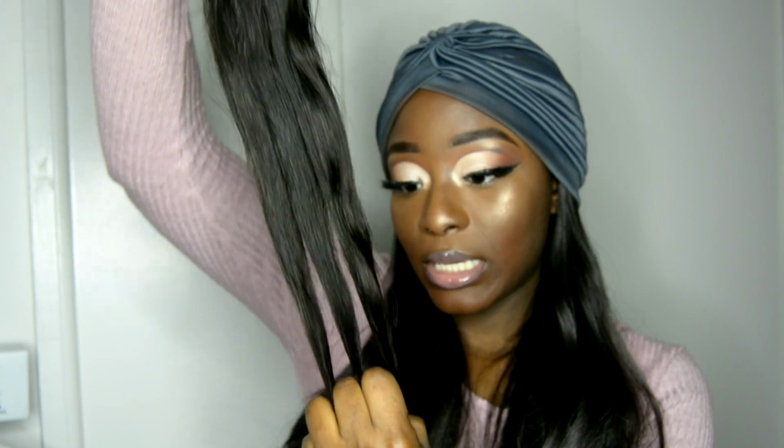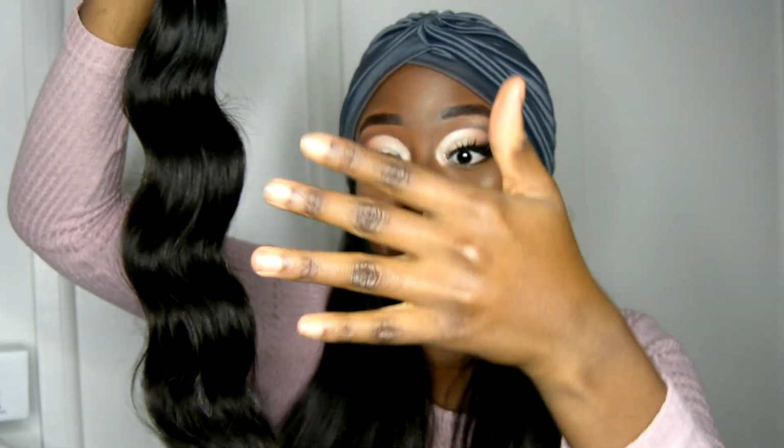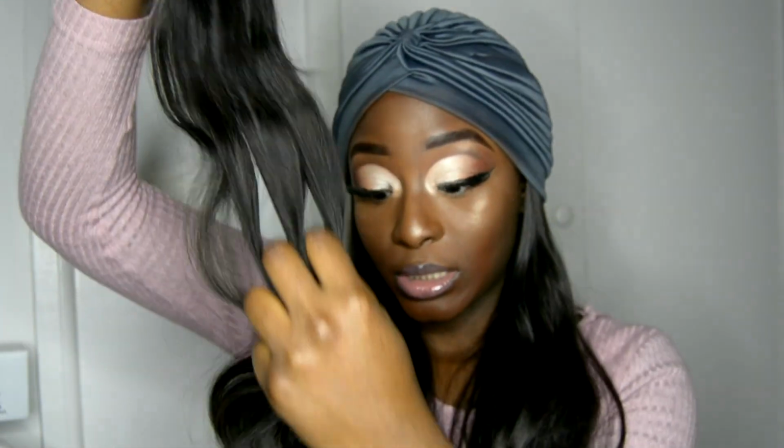And let me see. No shedding. Absolutely no shedding. This is amazing, because every hair that I've ever gotten from Aliexpress has always shed when I run my hands through. I had to co-wash it first, and then it didn't shed anymore. But most of the hairs that I get from Aliexpress, when I do this, it sheds immediately. Not one shedding came out. So I'm really, really impressed so far.